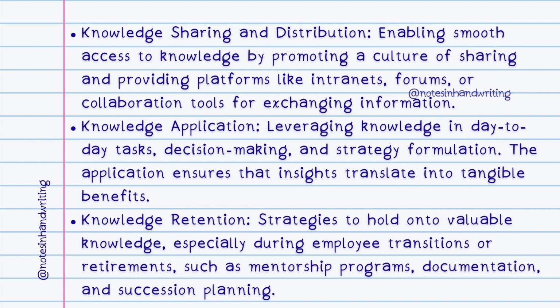Finally, knowledge retention is about holding on to expertise, especially when employees transition out of roles or leave the organization. We do this by mentoring new team members, creating comprehensive documentation, and planning for succession. This way, valuable knowledge isn't lost but instead gets passed on, strengthening the organization's foundation.